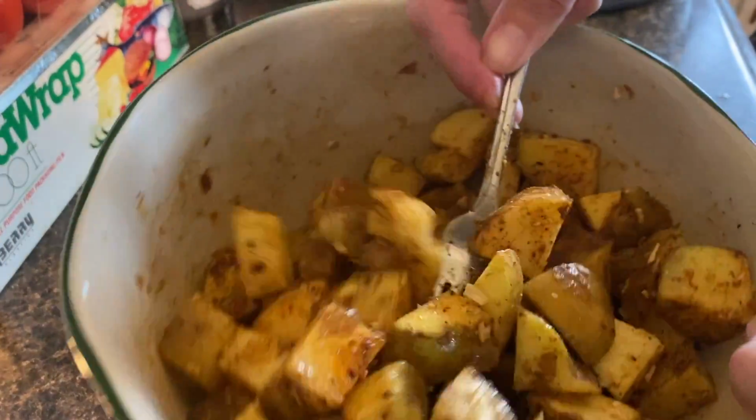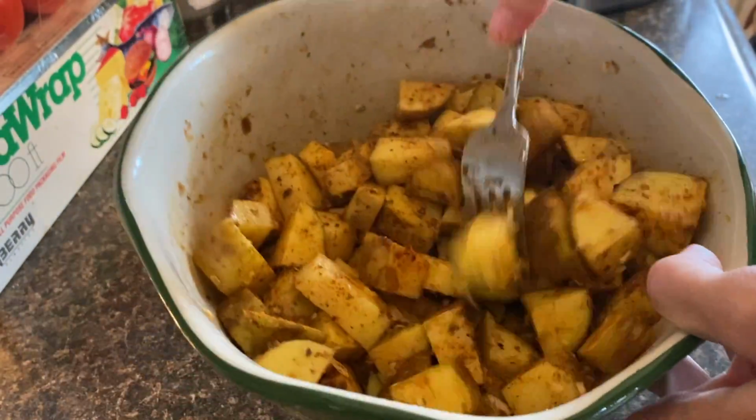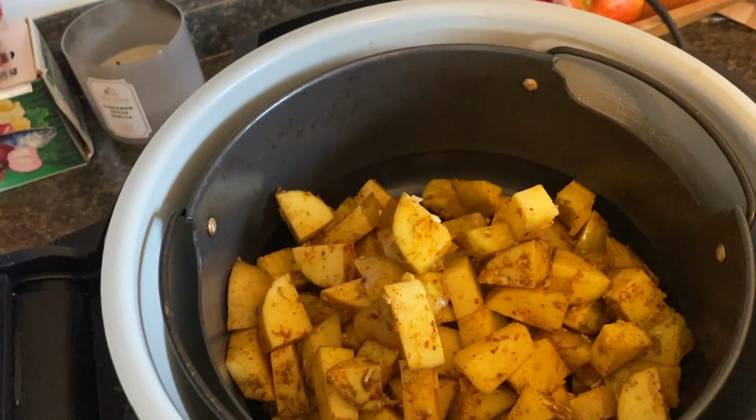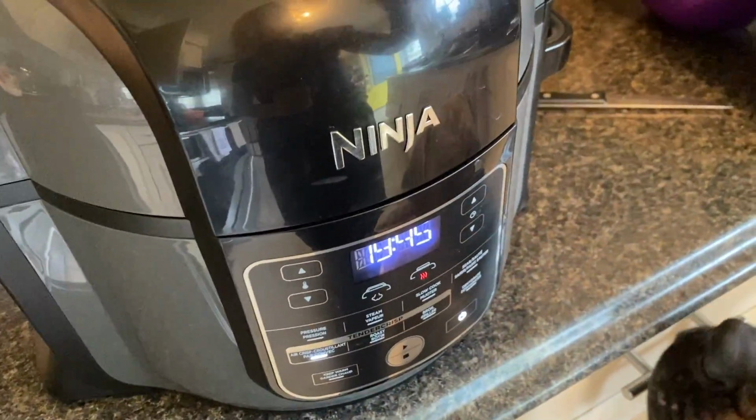I'm going to toss it together, throw it in my air fryer on high for anywhere from 15 to 20 minutes. It really depends on how many you're cooking and what size you cut them.